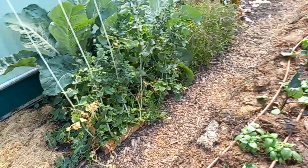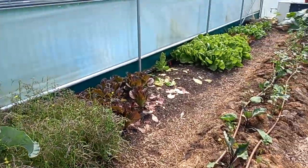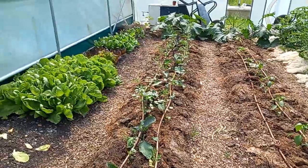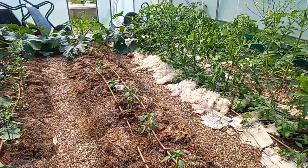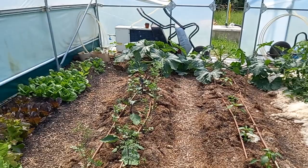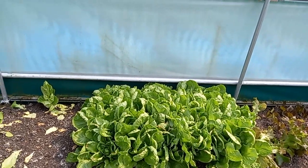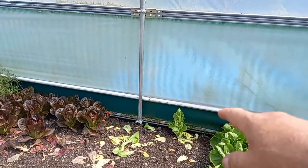I'm not sure, is it cabbage? Red cabbage. Peas are finishing. That was rocket. More fennel and cucumbers. Fennel. No, that's coriander. Tomatoes in a row. Some lettuces. That's chicory. That was put in by mistake, apparently. And those are red lettuces. And the little gems.